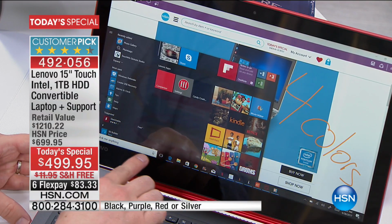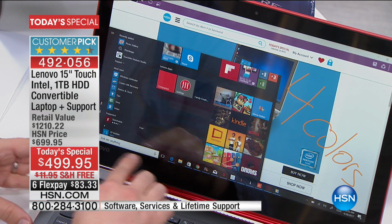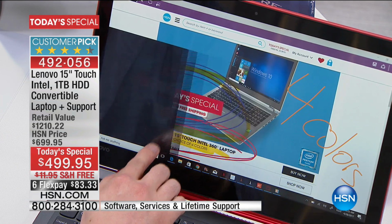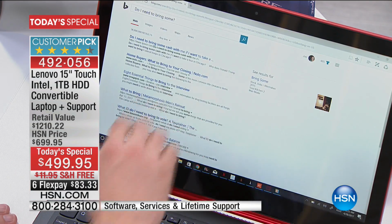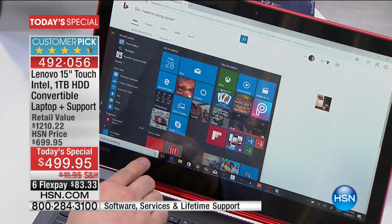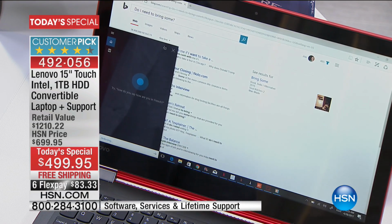But then down below is this little white bar. This is where you have a personal assistant that's built inside. So if you ever have any questions, you hit this button. Do I need a raincoat? So the thing is, I can hit the button and then I can ask her any questions that I need. So if I want to know what the weather's like, what's the weather today?